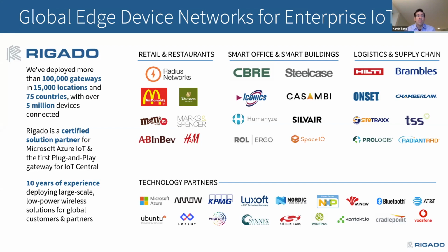We have more than 100,000 gateways deployed globally. I'm proud to be in 75, 80 countries today. And so we have had the chance to learn a lot about what it means to put together an IoT solution for proof of concept, for pilot, and then for global deployment and production. And again, that informs a lot of the path to production we try to enable with the Presto Kit.